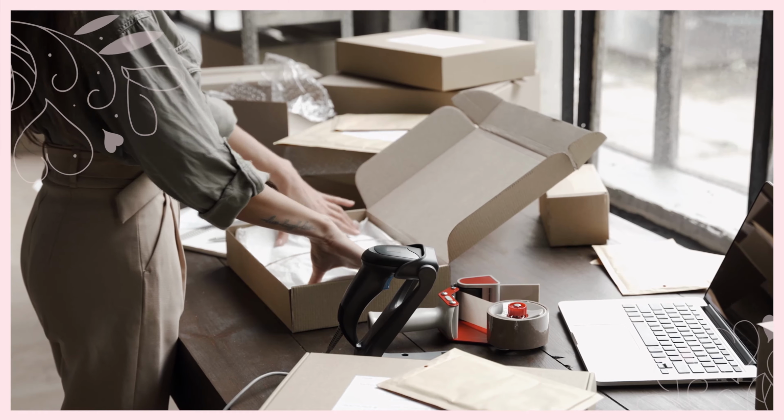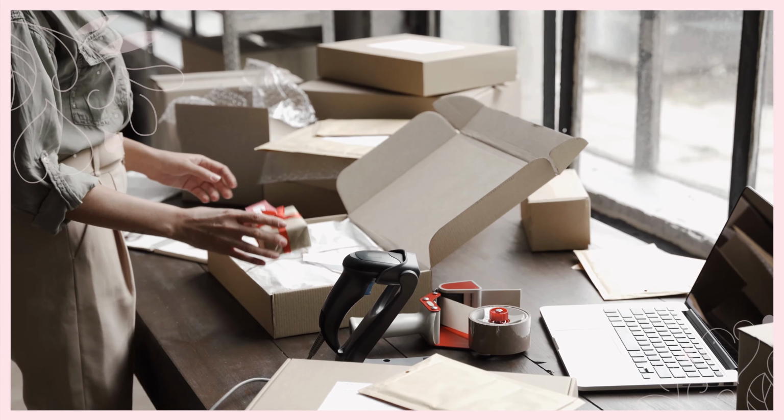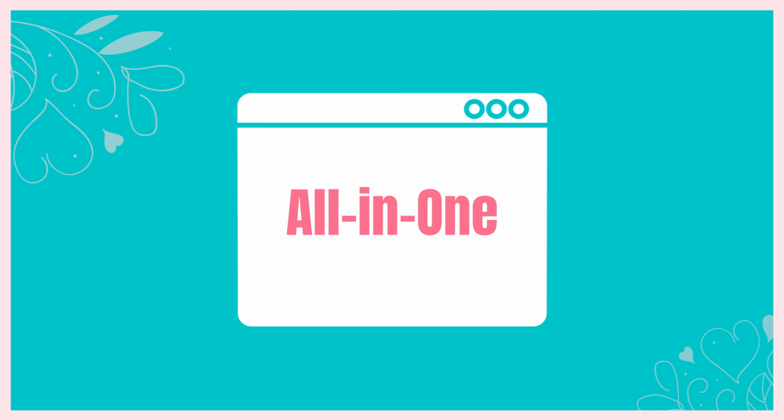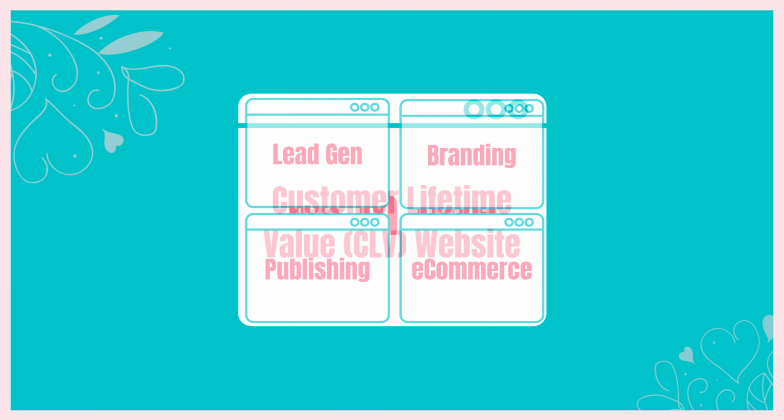E-commerce websites are great for entrepreneurs because they provide a way for your audience to buy directly from you without a middleman. And the final website type you need as an entrepreneur, and probably the most powerful type of them all, is all of them in one: branding, lead gen, blog, and e-commerce. What I'll officially coin as the CLV website.